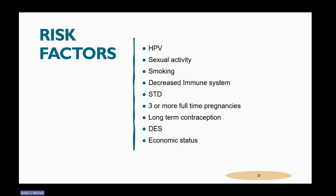Again, as you think about HPV and the virus, it affects the cervix and changes the cells. Cells have to rapidly regrow. And when cells have to do that, sometimes they mess up in their growing process and they create cancers.